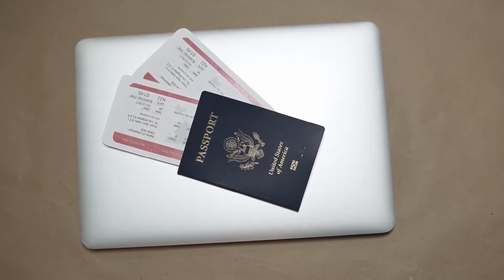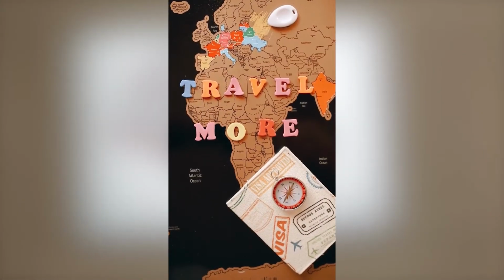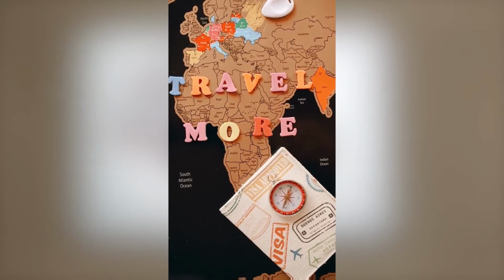Number 5, you're going to need some empty passport pages. At the time of doing this video, you're going to need 2 empty pages on your passport. One's going to be for the visa, and then the other is going to be for the entry stamp.